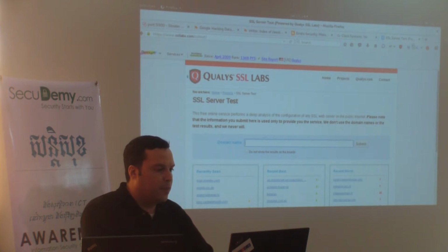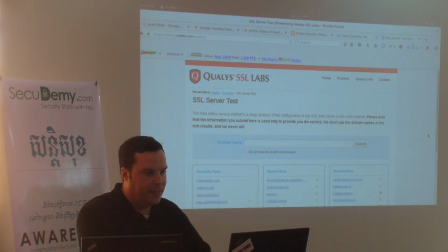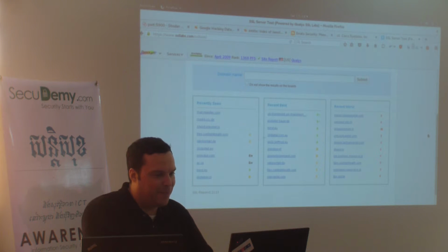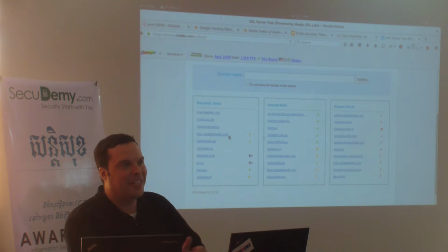Okay, so Qualys, they're a well-known security company. They also sell SSL certificates. So you can see here at the bottom, it's quite interesting, the scores that you get. A is your top score, just like in school. F is your failing score.